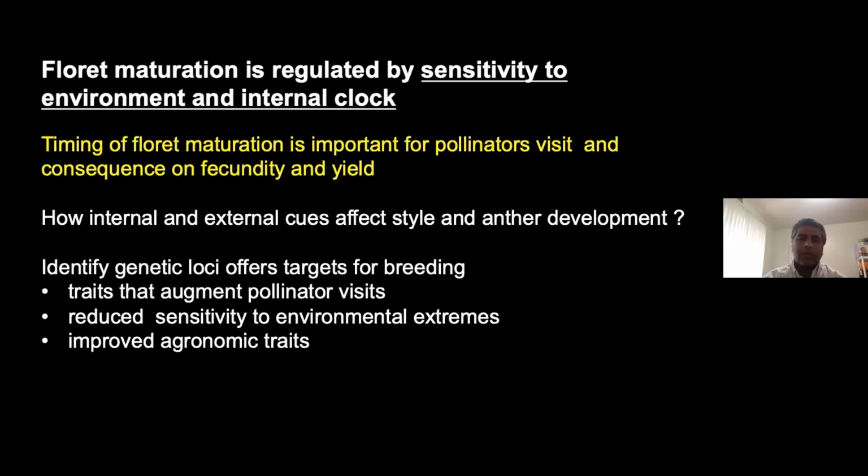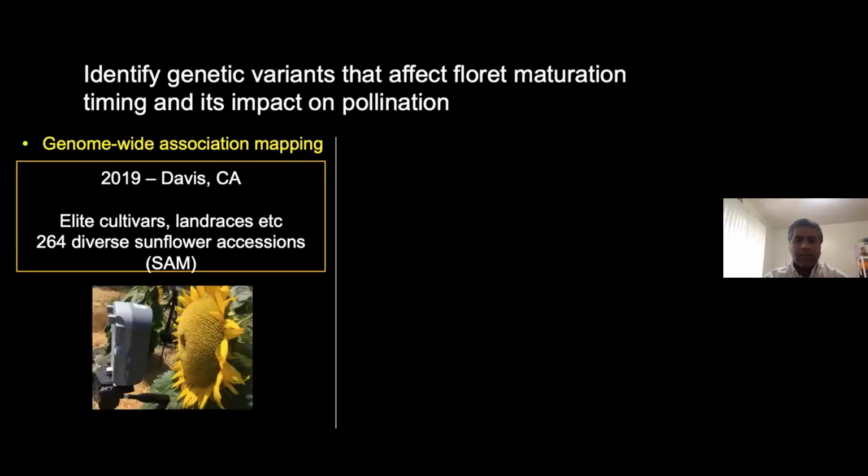So here our focus is to identify the genetic loci that regulate most of these processes, and definitely identification of these genetic loci would help in breeding traits that can augment more pollinator visits, also reduce sensitivity to environmental extremes, and improve some of these agronomic traits. So with this background, we had two approaches to map these traits.